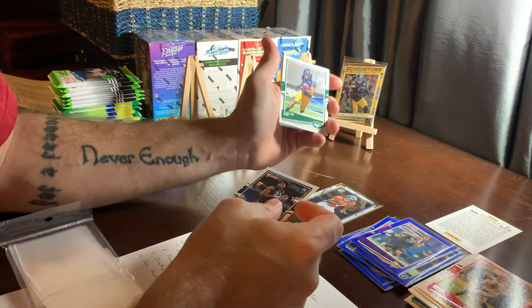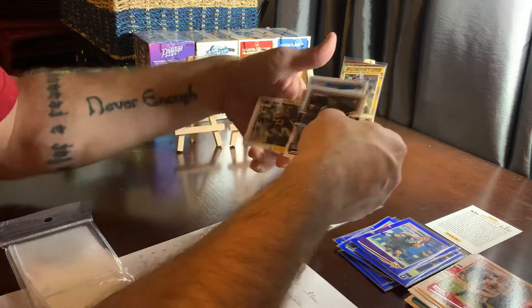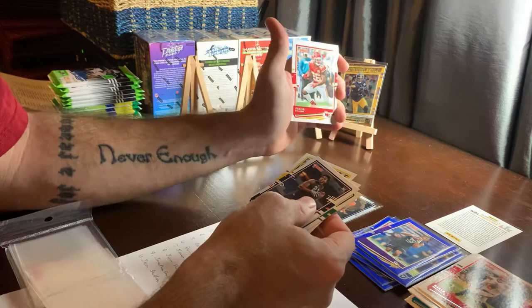Okay, some rookies. Jalen Johnson for the Bears. Ashton Davis, Jets. Patrick Queen, Ravens. Then we have a James Conner, Steelers. Damian Williams, Chiefs. And Jason Kelce, Eagles.